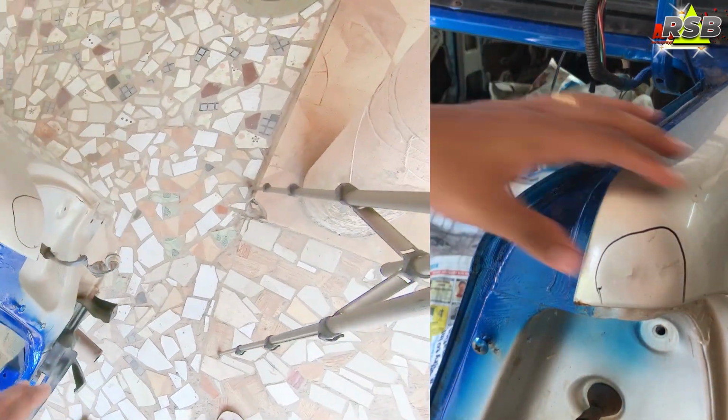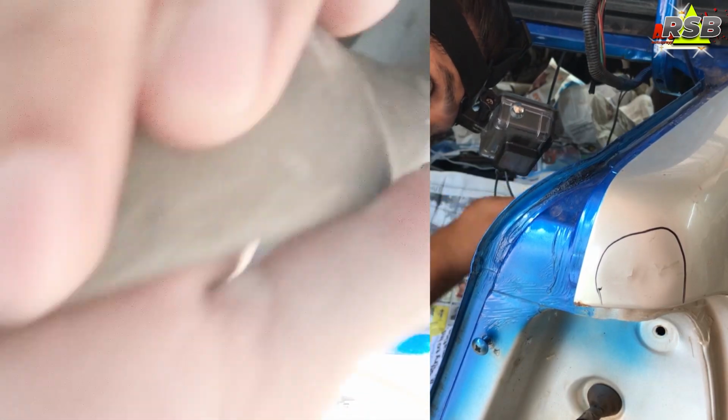When you are a beginner, it is the most difficult topic in auto body and painting to level the dents, but once you get good at it, you can do it very easily in a very short time. So that was secret number 2. Secret number 3 is paint blending.